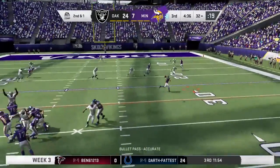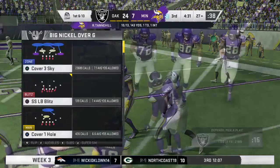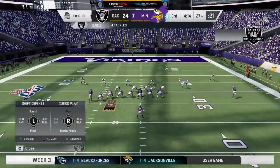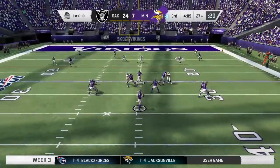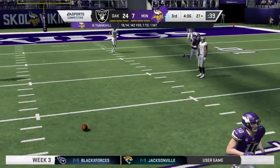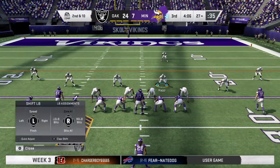Here's Tannehill. Open man is Ross, complete. And he'll be brought down at the 27-yard line. A gain of 5, good enough for the first down. Off play action, Tannehill. And they're not able to hook up there. Incomplete. Trying to get that in the hands of Devontae Freeman that time. And that'll bring up 2nd down. 2nd and 10 now from the 27.